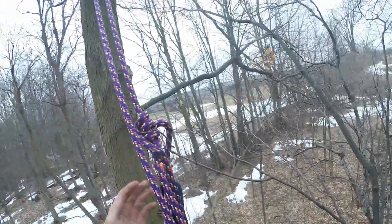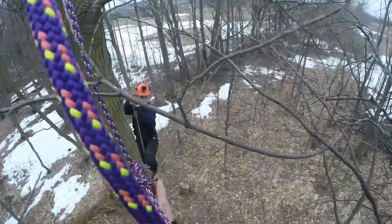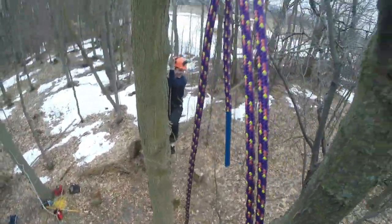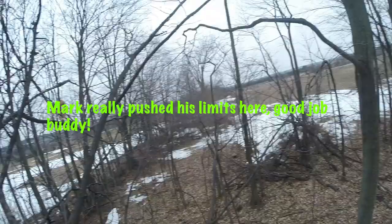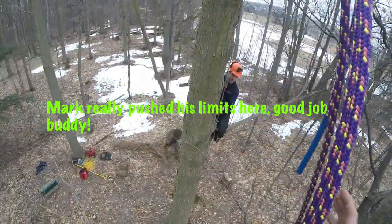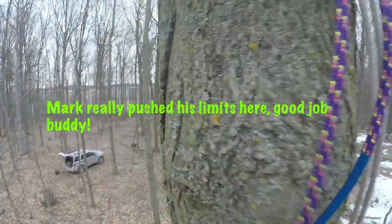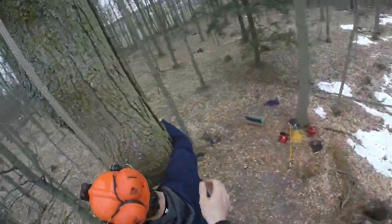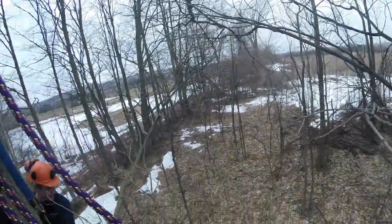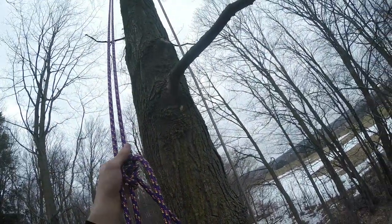Sugar maple? Yeah. Look, there's total slack. This tiny little branch is holding me. Oh my gosh. Okay. I pushed my limits for you. Okay, you're good now. I'm coming in hot though. Maybe you should have taught me how to get down first. Woo! I'm done wilding out here.